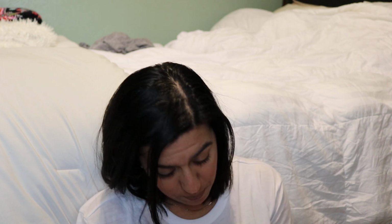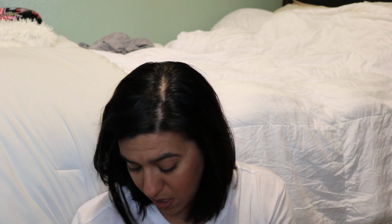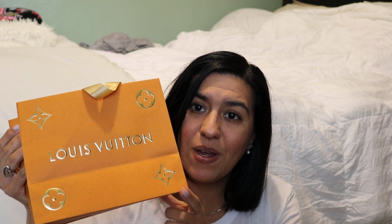So like I said, I purchased this beauty on the 31st of January. Here's the receipt, just a Louis Vuitton receipt. I purchased it in January, and they still had the really cute holiday packaging, which I really like. I like the gold little flecks in the ribbon. So really excited to add more packaging.